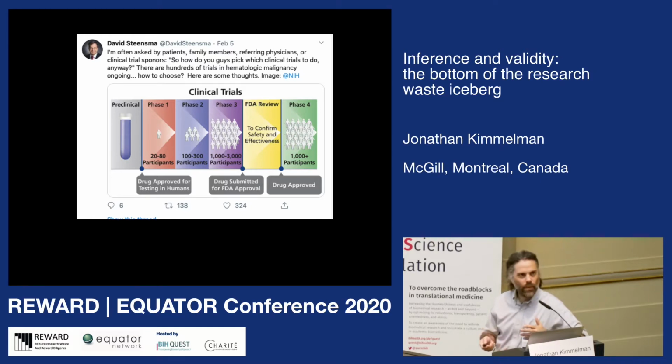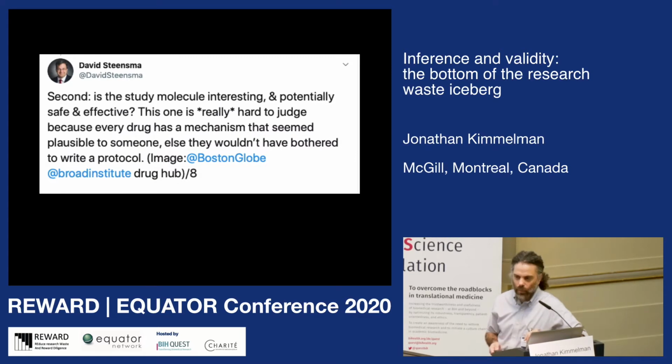He went through a couple different reasons, but one of the most prominent was that the molecule had to be interesting and potentially safe and effective. He said this is a really, really hard judgment, but it's really critical in deciding whether to run a clinical trial. What he's describing goes on at pretty much every medical center when they're running a trial, and for that matter, it's going on inside the head of any investigator. Any number of trials we could be doing, which trials are we going to do?